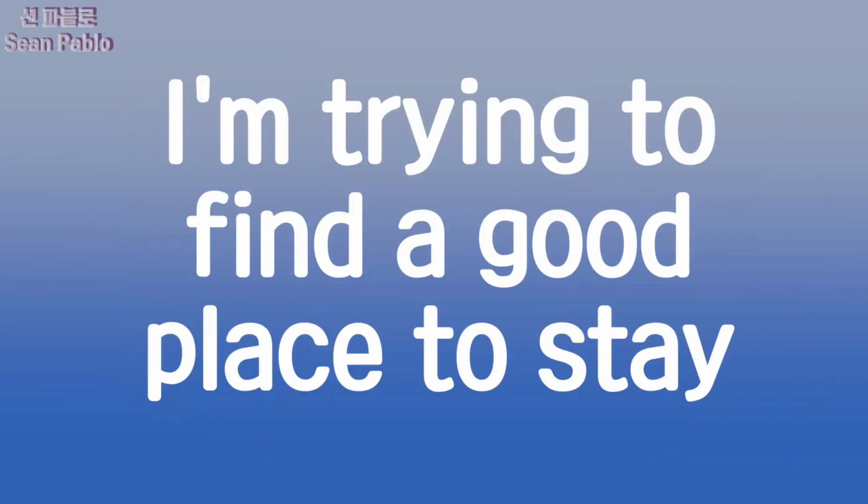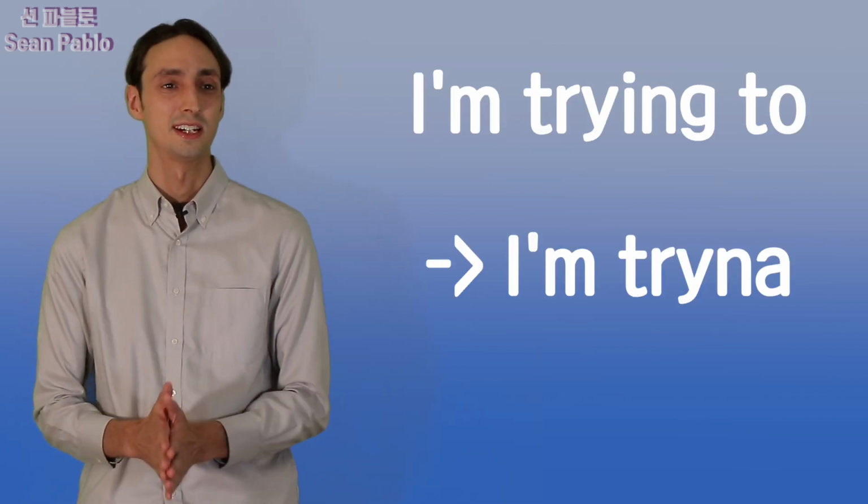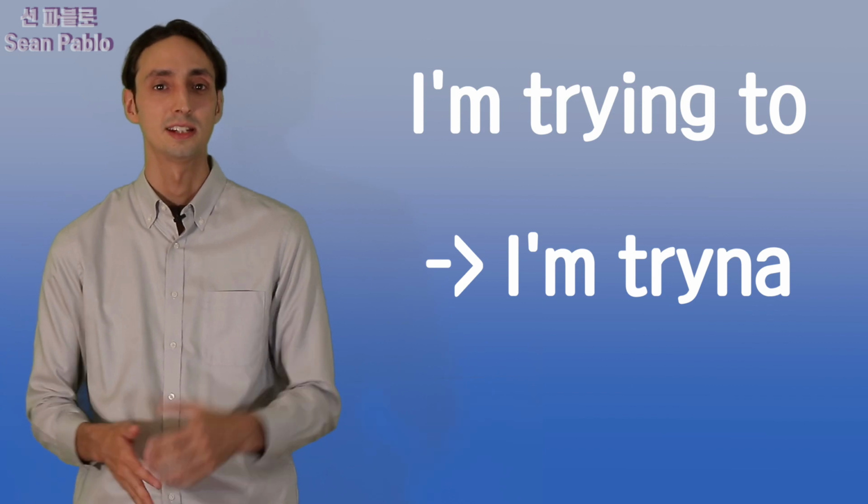Let's move on to the next example. Most English learners will say this: "I'm trying to find a good place to stay." But native speakers actually say this: "I'm trying to find a good place to stay." Since it's too difficult to say "trying to," we just say "tryna."